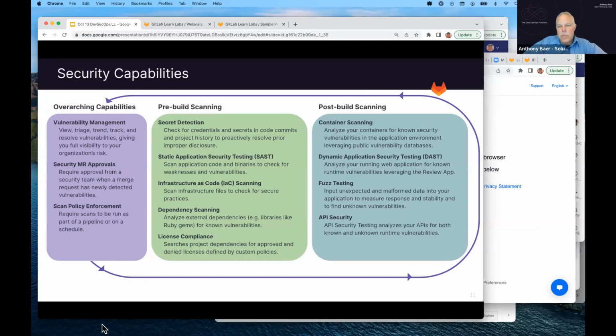We also have post-build scanning capabilities that are there. So container scanning. So if you have any kind of vulnerabilities that are listed against the container image that you're utilizing for containerizing your application, we use our container scanning capabilities to be able to look for vulnerabilities that are there. We also have our dynamic application security testing, or DAST, that allows us to be able to look into the application once it's deployed to see if there's any vulnerabilities that can be hacked in to the application from a dynamic application security testing point of view.